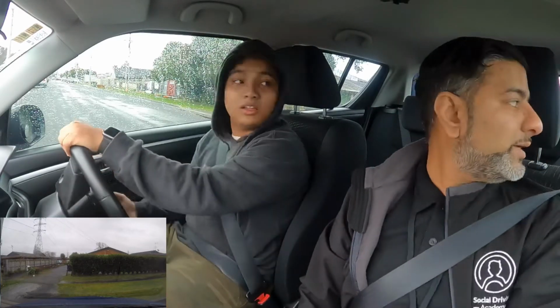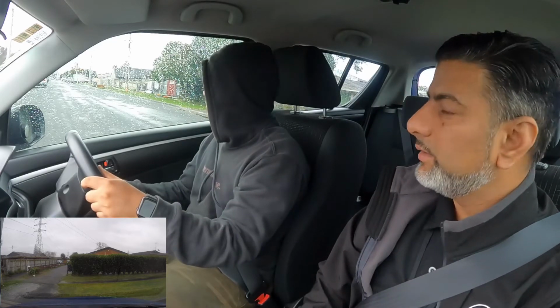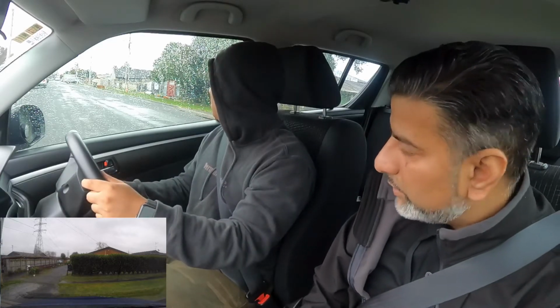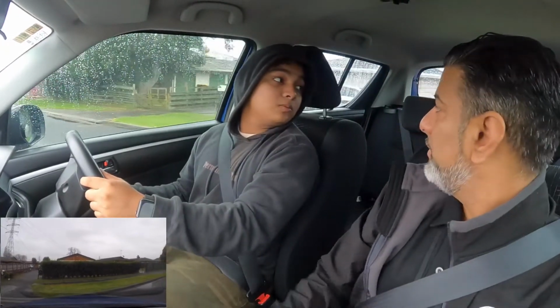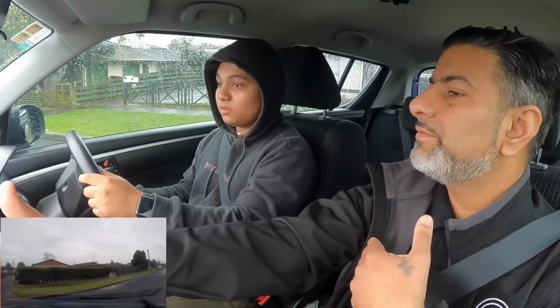Check your mirrors, check your blind spots. Make sure that there's no one behind us. Keep looking behind us, because that's where the risk is. Yep, a little bit of accelerator because it's uphill. That's it. Keep looking to the left, because that's where we'll make contact first. Yep, and to the right now as well. And stop there once we've got clearance in the front.